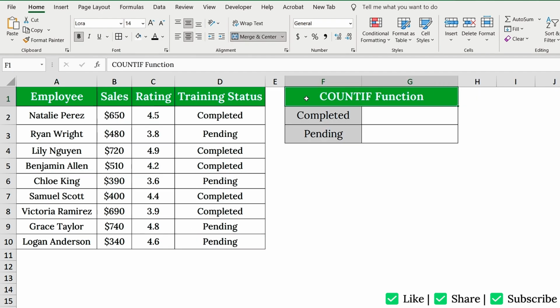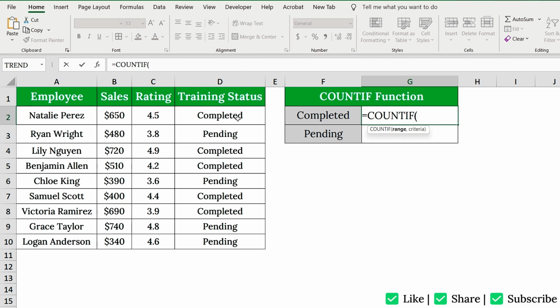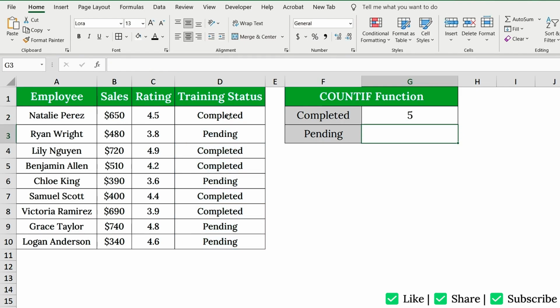Last function, COUNTIF. This function counts cells based on a condition. Want to know how many employees have completed their training? Type this formula. This formula counts how many times the value in cell D2 appears in the range from D2 to D10. Great for HR, project management, or performance tracking.